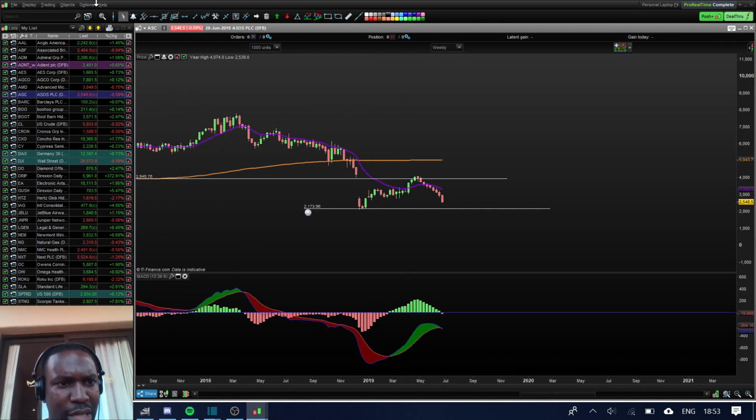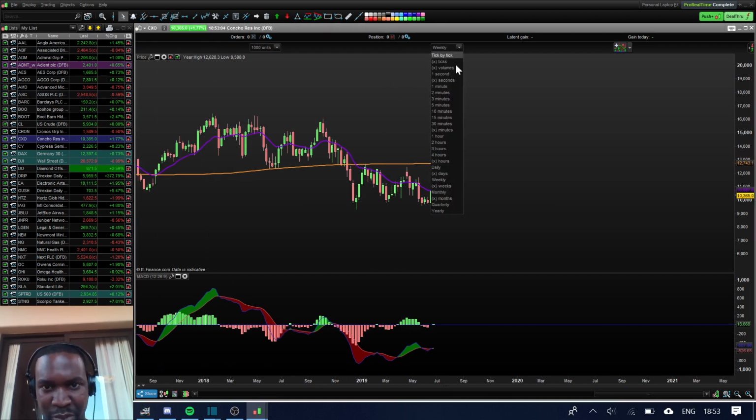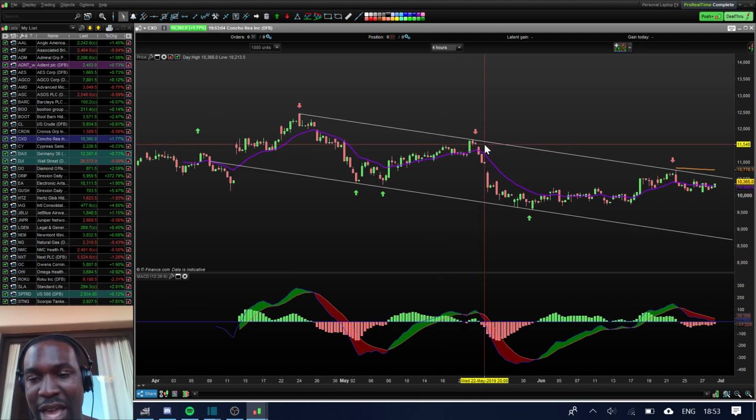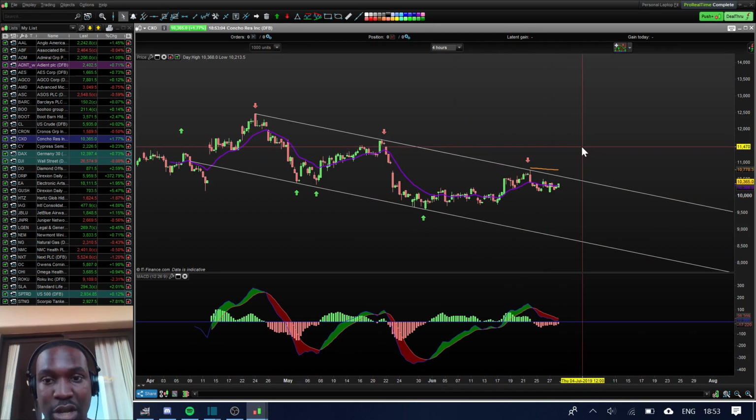Another stock to look at is CXO. I want to cover this because a lot of people entered this trade based off the technical analysis that I did on it last time. And while on the 4-hour chart and the daily chart it is a descending channel pattern, I personally wouldn't take a short position on this.